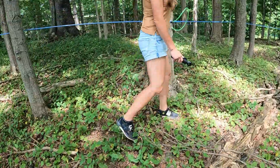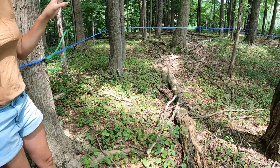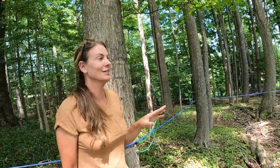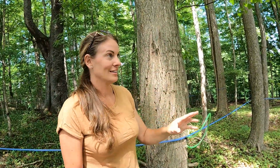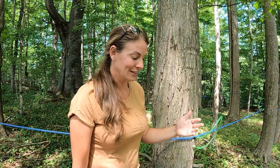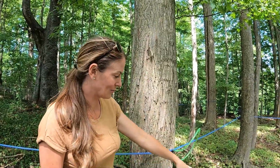There's thousands of baby maples down here. Oh yeah, thousands. So maple trees grow naturally in this area. In the northeast region of the United States, that's pretty much the only place that maple trees grow naturally. So that's where maple syrup for the entire world is made, currently at least. They all grow naturally.